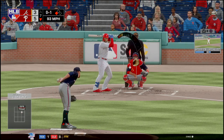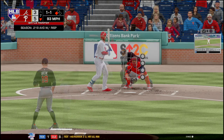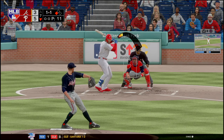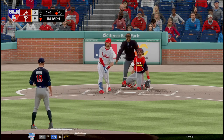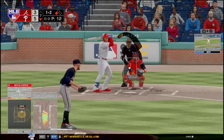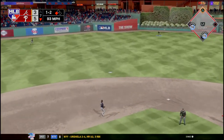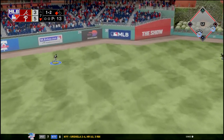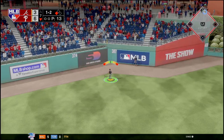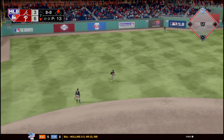Number 3, Bryce Harper. Nope, ball one. Harper falls behind 1 and 2. And that one is through for a base hit. Harper is going to get to second. And Philly is taking a 6-3 lead.